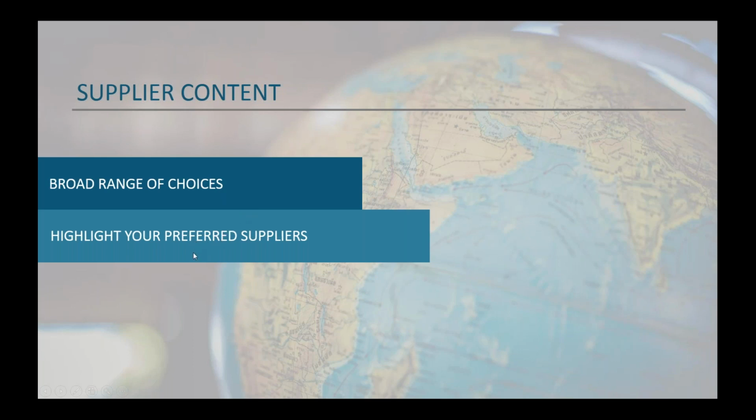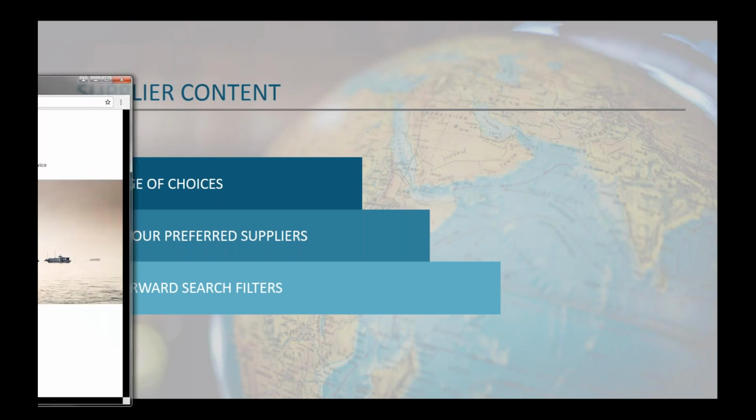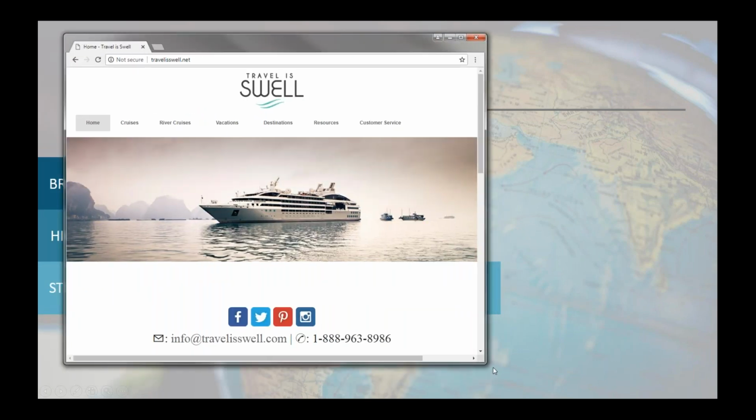And so one thing that's important, if you're adding all of this supplier content to your website, you need to give your clients a way to navigate through this. And so you need to have straightforward search filters. They should be straightforward and easy to use, and people should be able to put in any or all of the information they have available and come back with some expected results. So what I'm going to do is I'm just going to show you what a search would actually look like.